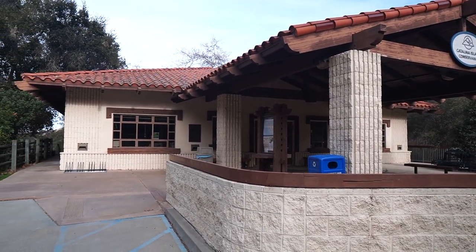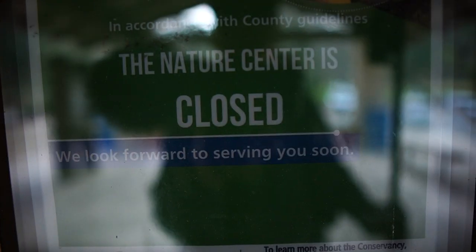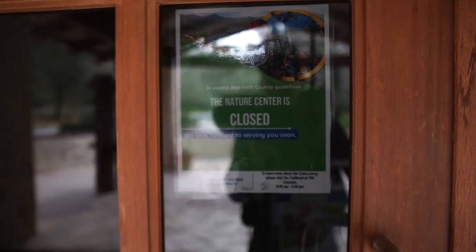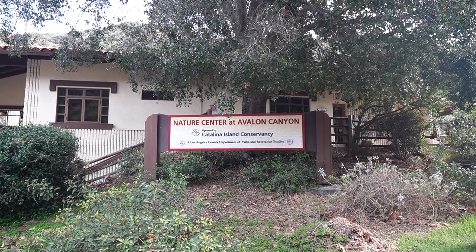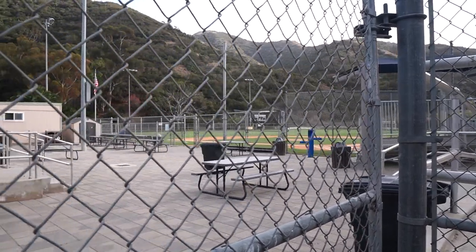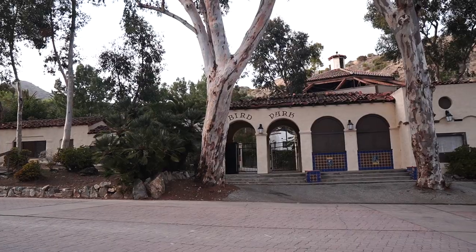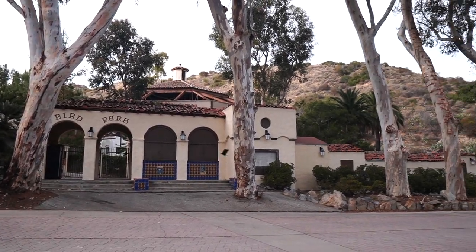From Hermit Gulch Camp, you will pass by the Catalina Conservancy office. It was already closed when we got there. Then the old baseball field where the Chicago Cubs used to practice until 1955. You will also see the golf course and the Wrigley's Bird Park.